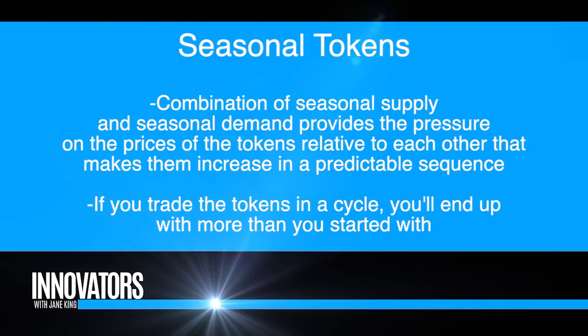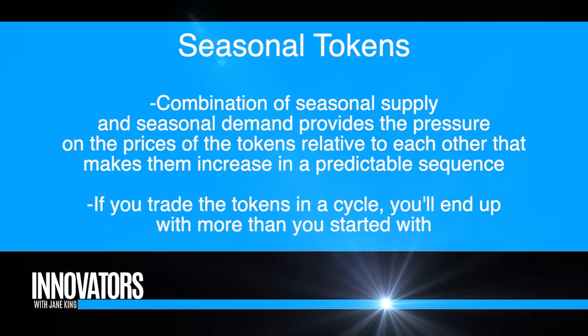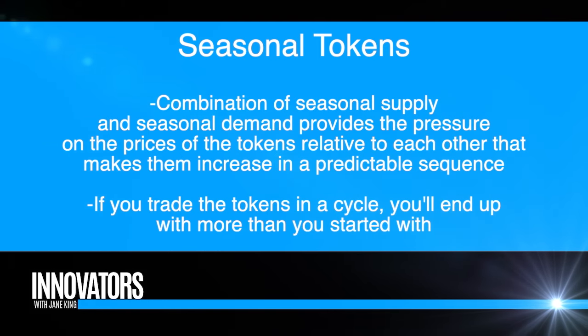So somebody who starts off with 100 winter tokens could change them into maybe 150 spring tokens, and then into 200 summer tokens, and then into maybe 250 autumn tokens, and then they can continue to do this. Once you go through a complete cycle, you'll have more tokens than you started with. So you could trade the tokens in a cycle, and then the total number of tokens in the investment will keep increasing. As long as an investor follows the rule of always trade tokens for more tokens of a different type, then the total number of tokens in the investment increases with every trade and never decreases.